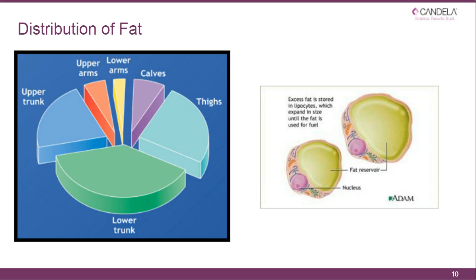And as excess fat is stored in the lipocytes, these start to expand in size, and that's why you see a bigger volume, and that's why, for instance, somebody's circumference increases. It's not that the individual is producing more fat cells, it's just each one of those individual cells is growing in volume.